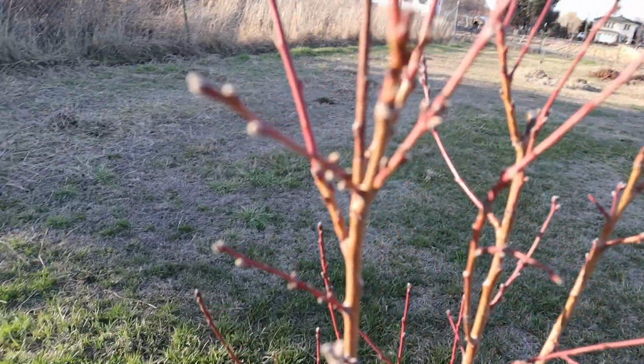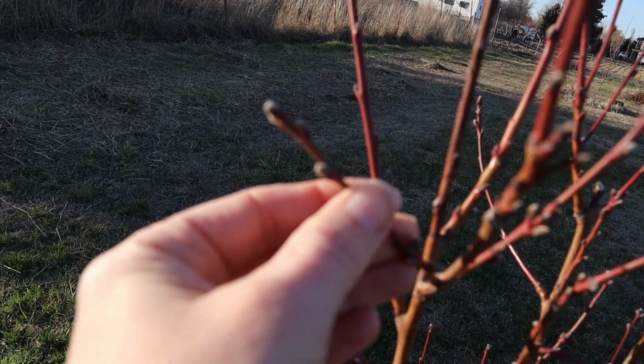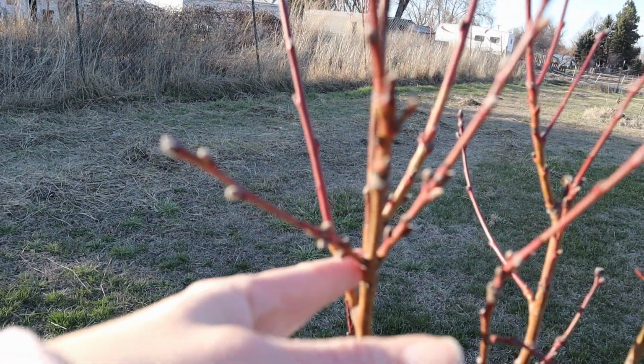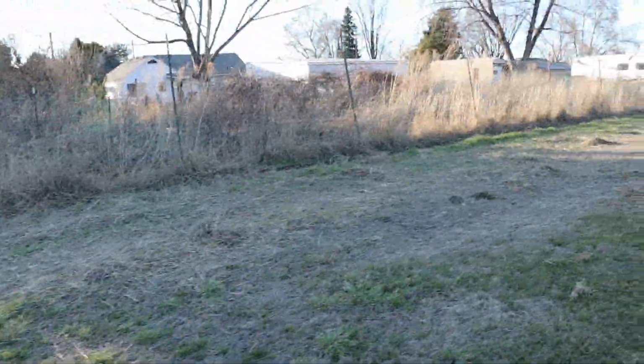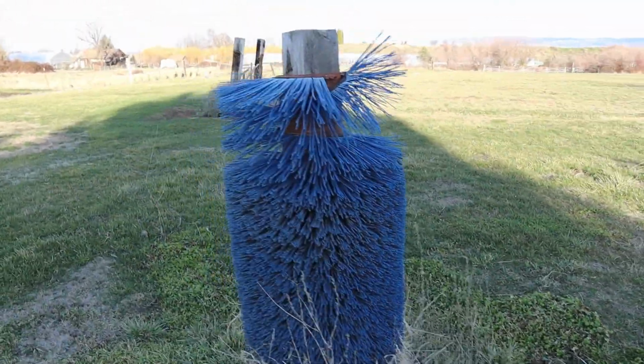So I don't see flower buds quite yet. Those look more like leaf buds, but that might change. But it's obviously still good. It's in good shape still. So it did survive the winter, which is pleasing. Over here, scratching post for the cattle that used to be here.